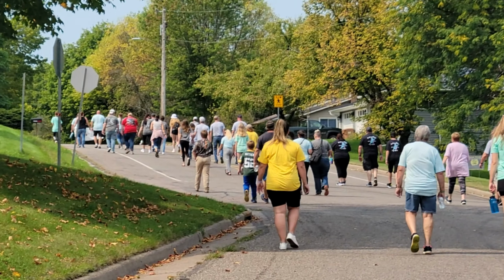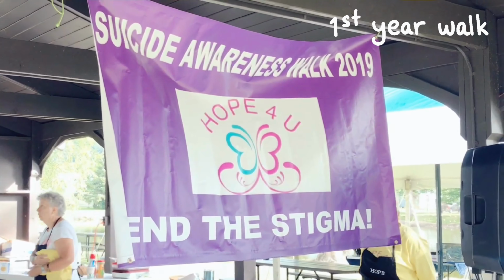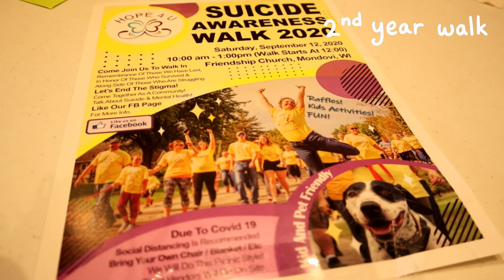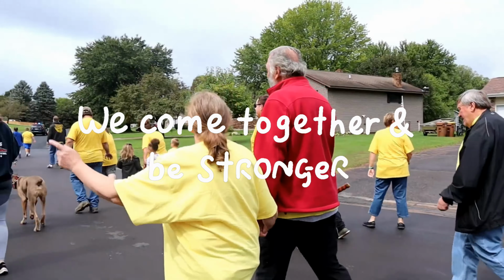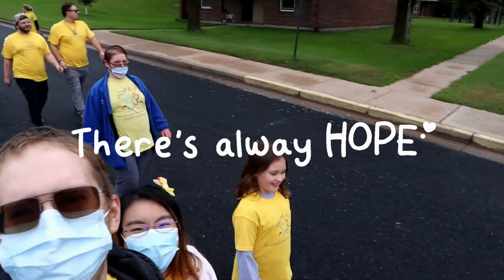Have faith. That first tiny step is always the hardest to take. You ain't alone. We're all in the same boat. And the fact we are means there's always hope.